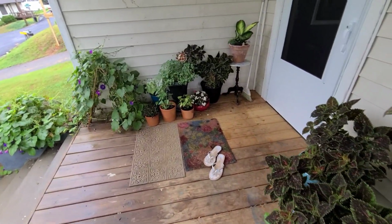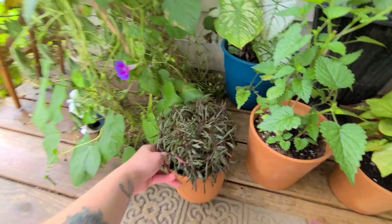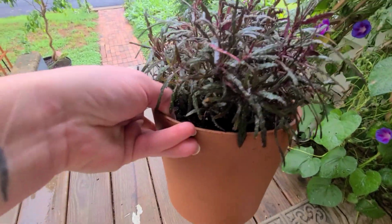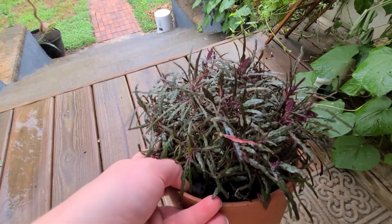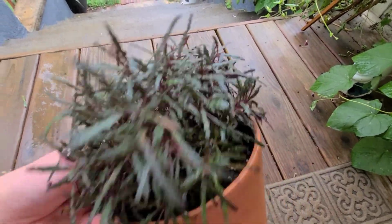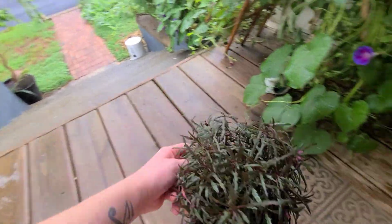So over here, I just repotted this. This is called a dragon's tongue. As you can see, I usually keep this one in my kitchen. Yeah, look at it. It was root bound in a smaller pot that I had it in, but look at the underside of the leaves is purple and the top side of the leaves is green. So when you look at it from different angles, it looks really cool. This is a really cool plant.